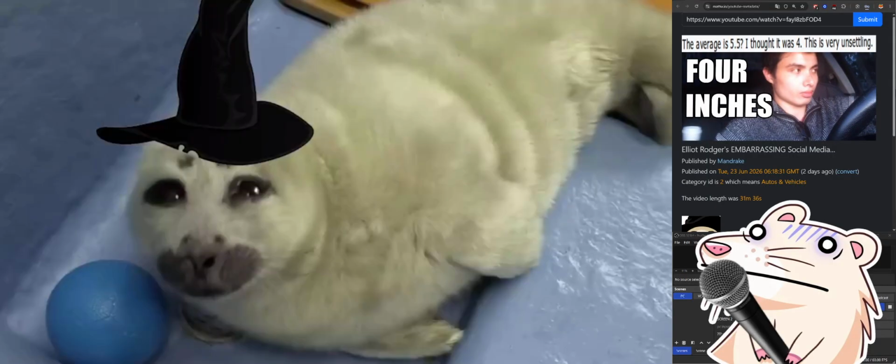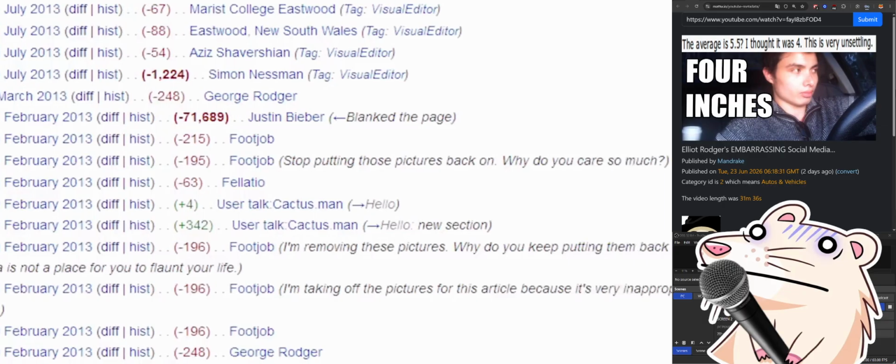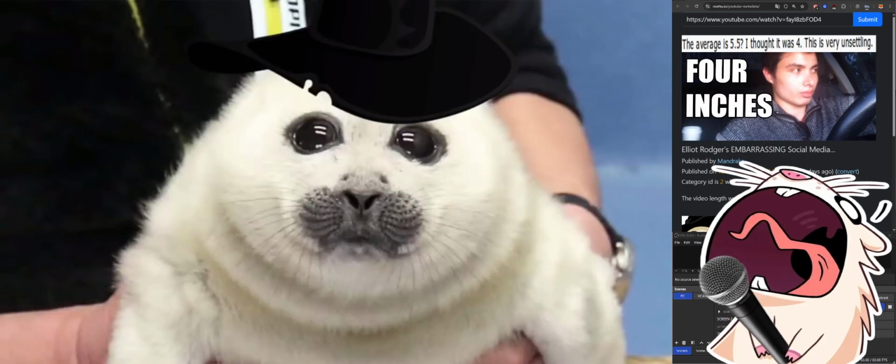I promise you, Elliot, Wikipedia editors are not getting foot jobs. 30 minutes later, someone would re-add the pictures, and Elliot would take them off again. Stop putting these pictures back on. Why do you care so much? Why is he obsessing over the foot job Wikipedia page?